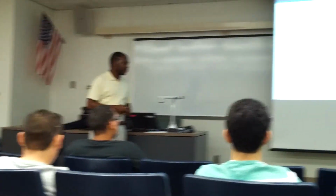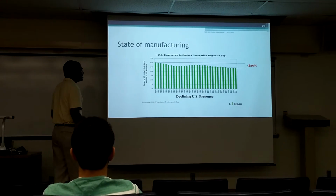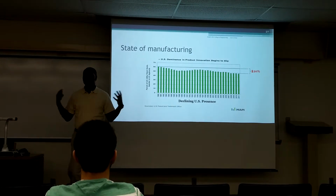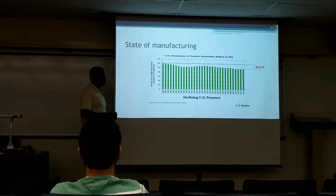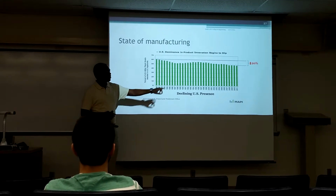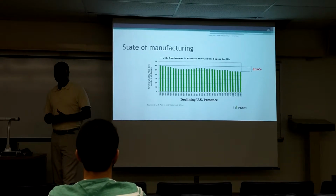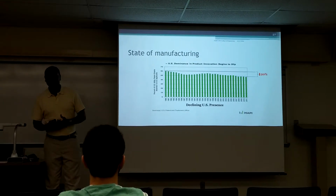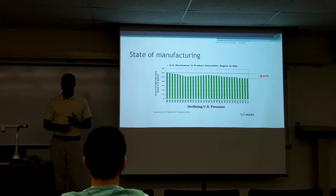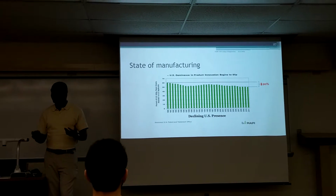So patents are very important, especially for manufacturing, because as you can see here, this is the declining U.S. presence as far as patents as intellectual property. This is usually something that a company holds. You can see that it has decreased from 1980 to about 2011 to where we are now, about 20%. Well, 20% is a lot, because we're competing against other countries. Other countries are producing ideas, and ideas are what we turn into manufacturing.